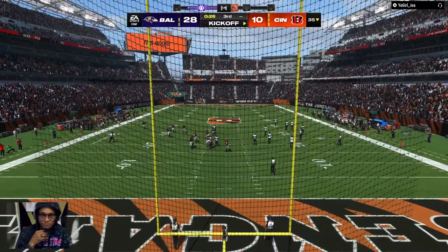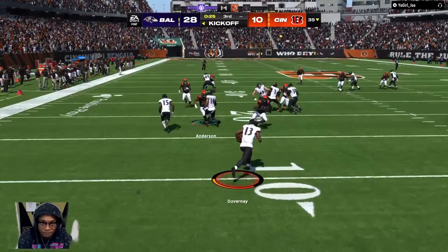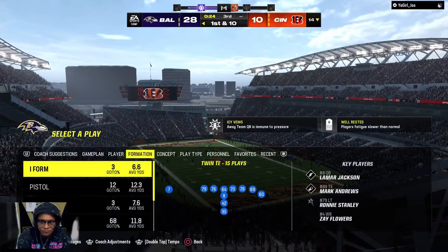After the touchdown, McPherson to kick this one away. This fielded right at the goal line. And a nice job there on special teams to limit him to inside the 15 as he's dropped at the 14.